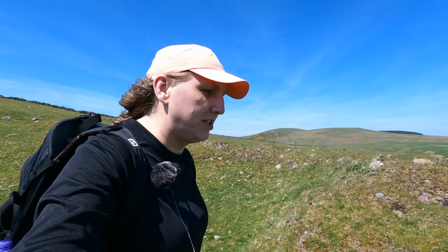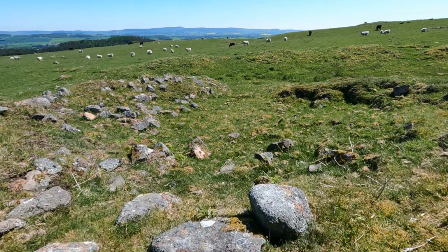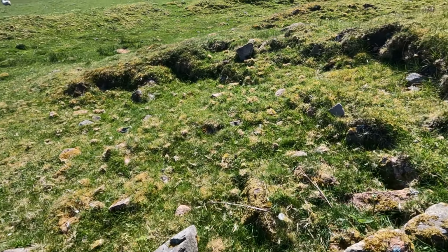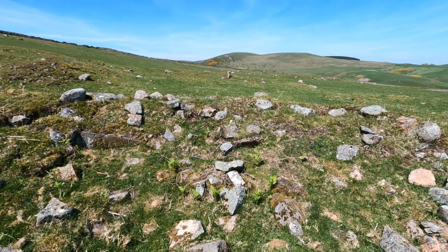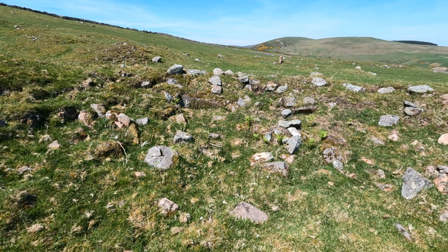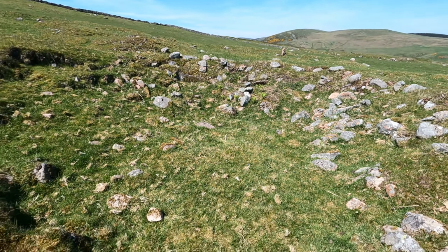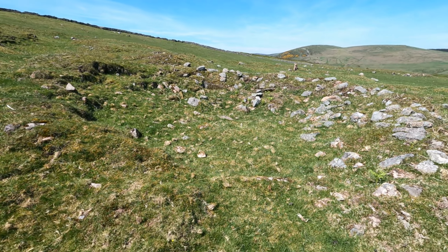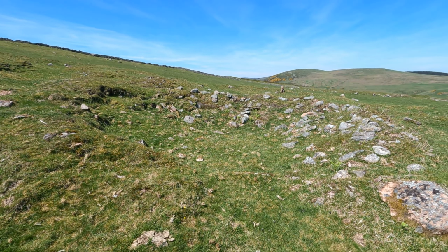Now, the date, let's go this way. The date of these settlements, I'm not sure. But actually, I've just found another roundhouse. Even better than the other ones. Wow. Look at this roundhouse here. Clearly see the stone walls. Let's step back a little bit. Amazing. So you can get it into a picture there. We've got the roundhouse there. Really impressive.